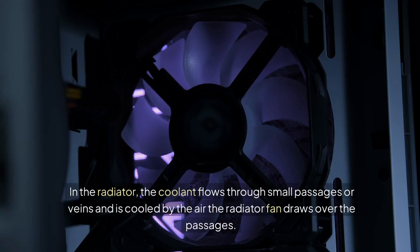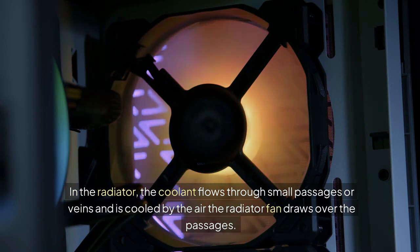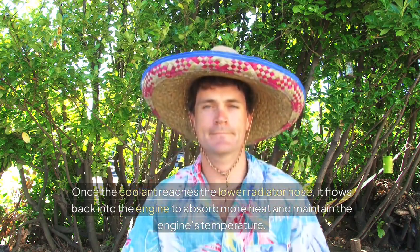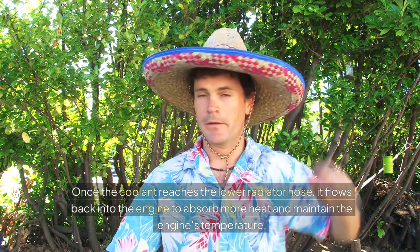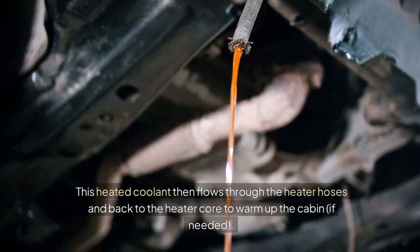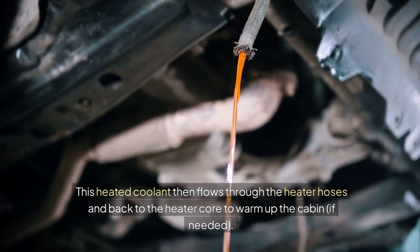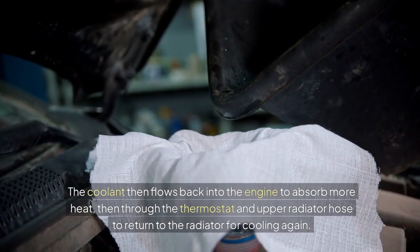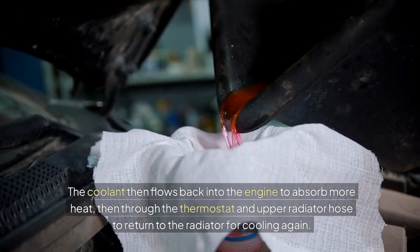In the radiator, the coolant flows through small passages or veins and is cooled by the air the radiator fan draws over the passages. Once the coolant reaches the lower radiator hose, it flows back into the engine to absorb more heat and maintain the engine's temperature. This heated coolant then flows through the heater hoses and back to the heater core to warm up the cabin, if needed. The coolant then flows back into the engine to absorb more heat, then through the thermostat and upper radiator hose to return to the radiator for cooling again.